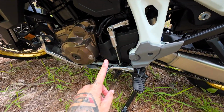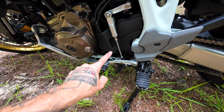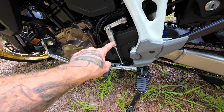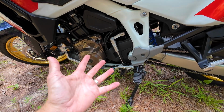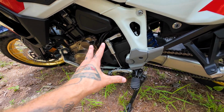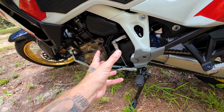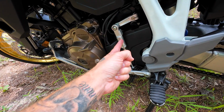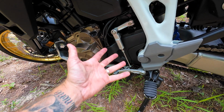So I want to start with the first bit, and that is the shifter here. More importantly, the quick shifter. This should be included on this motorcycle. You're talking upwards of $18,000 just about. Base Africa Twin, roughly around $15,000. Still, two very expensive motorcycles. And it does not come with a quick shifter, which is only a $300 accessory.